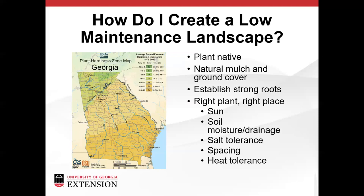Making sure that it has the right sun exposure. So if it's something like an understory tree that would naturally grow under other trees and be partially shaded, you don't want to plant it in full sun. Vice versa, if it's something that needs full sun, then you don't want to plant it in a shady area.